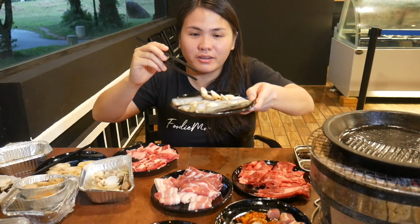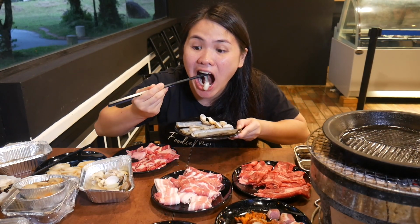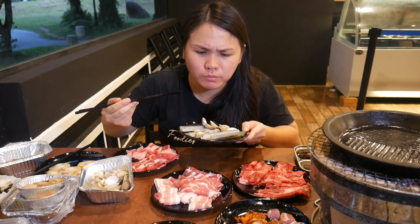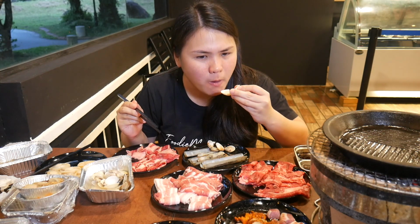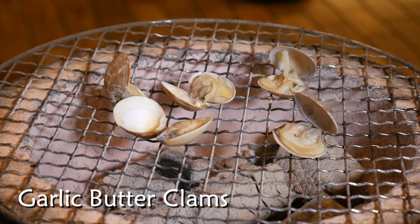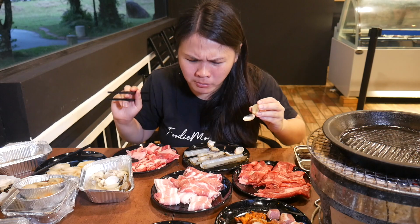So delicious. Look at these beautiful clams. Take a bite. That squishy, chewy texture. Delish. Cheers. These small clams are ultra sweet and fresh. No sauces needed. Now I'm ready for my cheesy oysters and my finale, abalone.